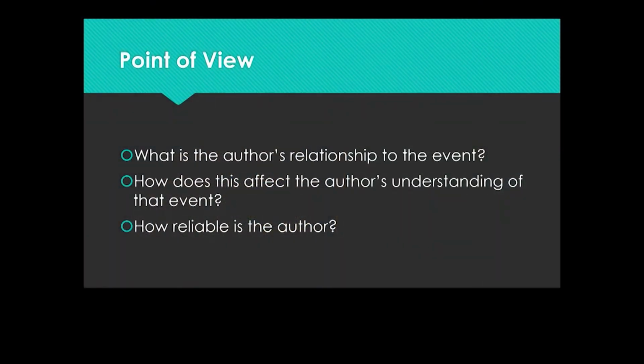You could also pose it to your kids. Imagine that you're telling a story to your best friend versus your parents, versus a stranger, versus your teacher. How is your audience changing what it is that you're saying, even though maybe you're talking about the same event? So, point of view.